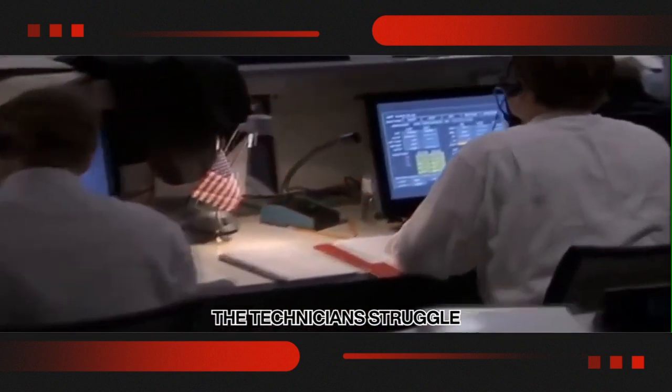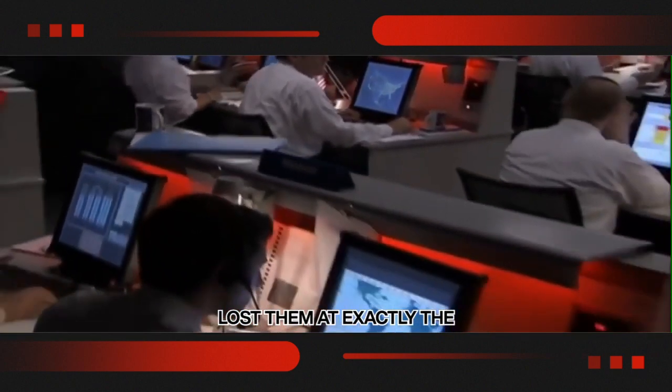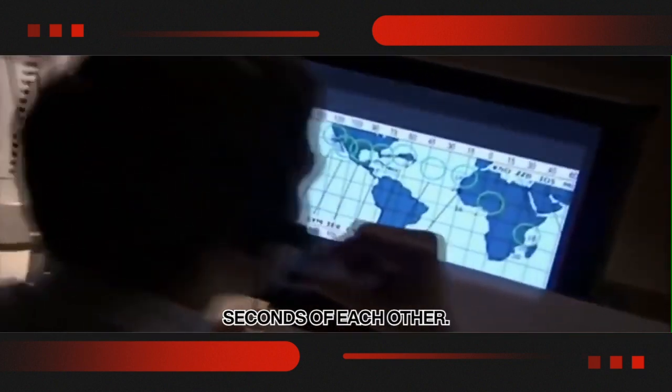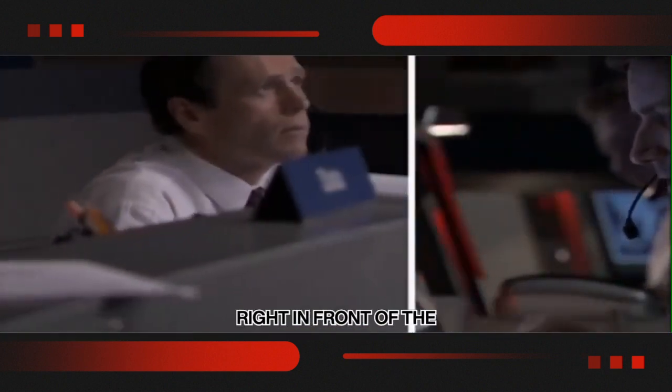The technicians struggle to interpret the data coming in from the shuttle's hydraulics. MDM or anything at all? I mean, you're telling me you lost them at exactly the same time? Oh, no, not exactly. They were within probably 4 or 5 seconds of each other. Where's that instrumentation located? They are located on the aft part of the left wing, right in front of the elevon. Copy.